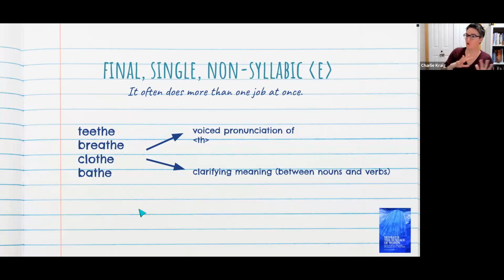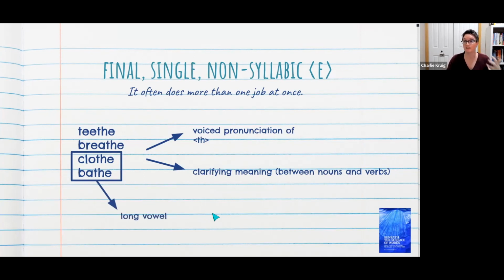Lastly, because of course it does, we need to know that marker E often does more than one job at a time. It's a multitasker. I bet it's a woman, actually. So it can, in these words, indicate that we're pronouncing the f at the end. It can clarify the meaning between the nouns and the verbs. And it can also, in the last two, indicate the long vowel sound. So it's a multitasking function.